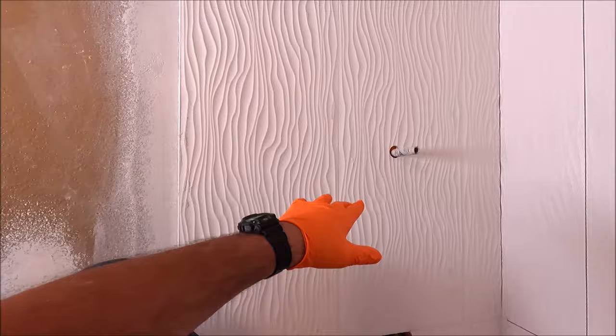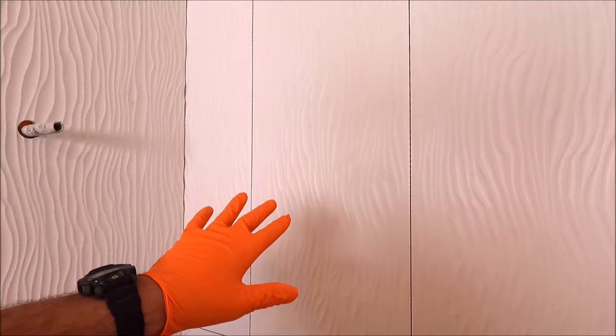As you can see, these joints disappear. Arctic white. Big difference from this wall to this wall.